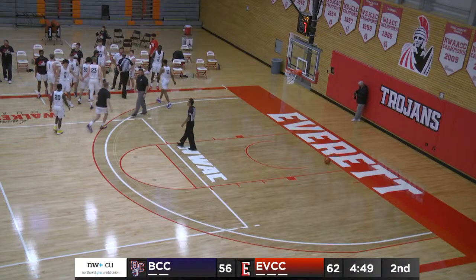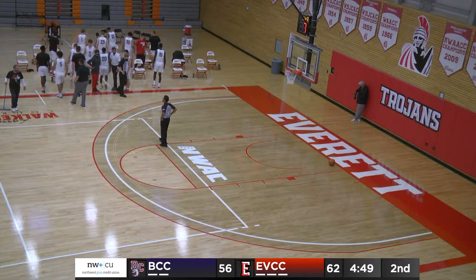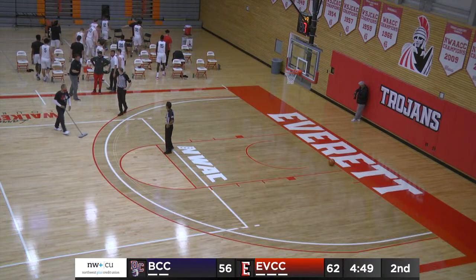And we've got a timeout on the floor. 4:49 to go on the clock. Everett leads 62-56. Back after this.